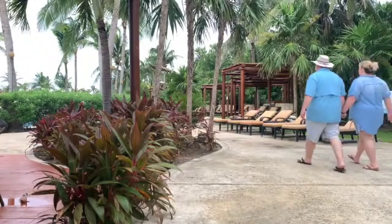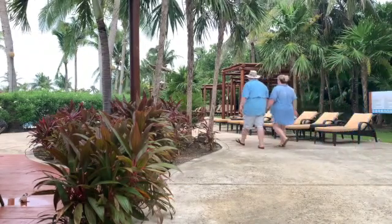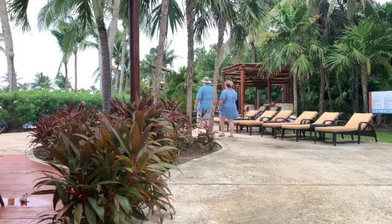And now we're off to breakfast. We'll be having breakfast at Mar Tierra, which is the beachside restaurant.